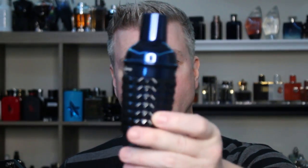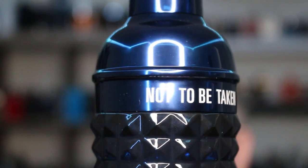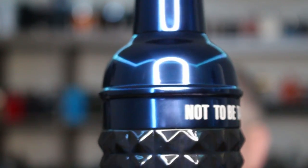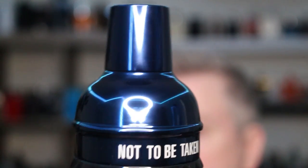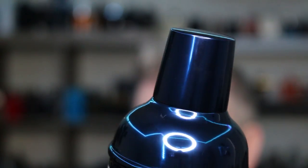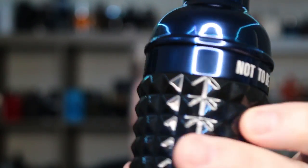So here is the bottle. I'm going to show it to you here. As you can see on the bottle, it says not to be taken. And that is a very lovely metallic blue. You've got your little cup there, which is part of the cocktail shaker. The lid is relatively heavy, comes off, and then you can see the atomizer. The bottle itself is the same color of blue, and then you've got your ribbed sides there.